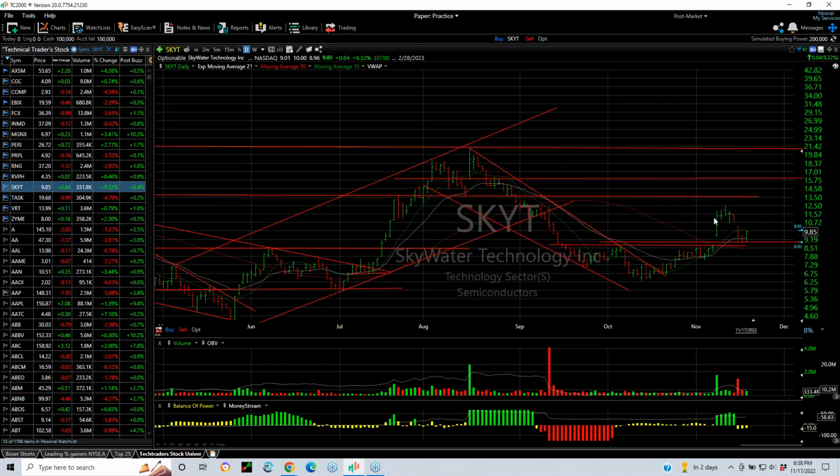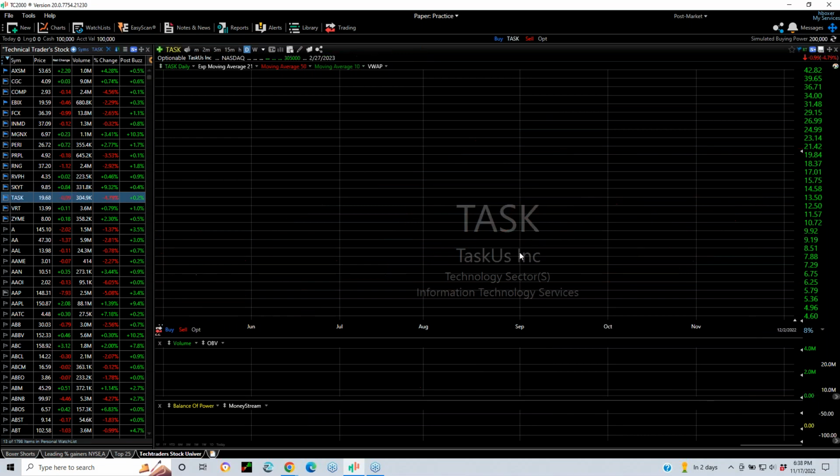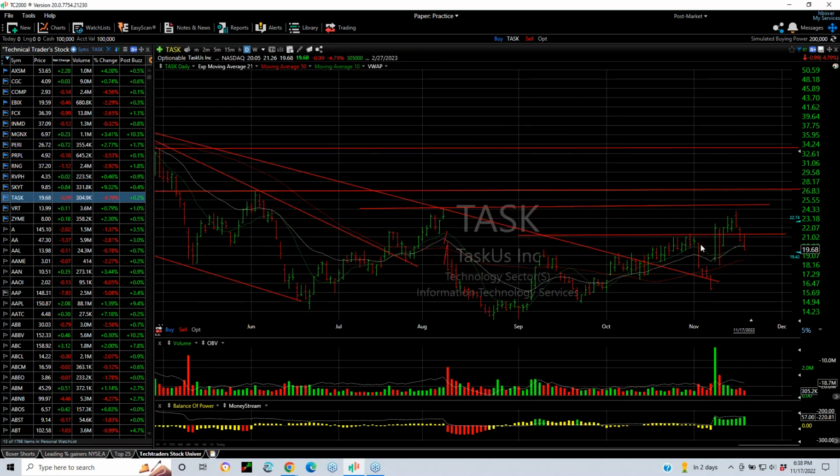SKYT popped and broke out with a breakaway gap on volume, but backed off to fill the gap. Today it bounced nicely, up 84 cents or 9%. Looking for a retest at 12.5, 13, and then 16. TASK spiked up and backed off. May have been stopped out today. I'll have to keep a tab on it, but the key support for me is now 18. I'd like to see it recover, and the target's 24, 27.